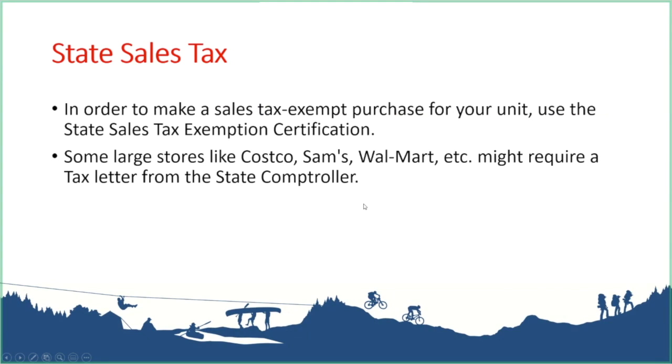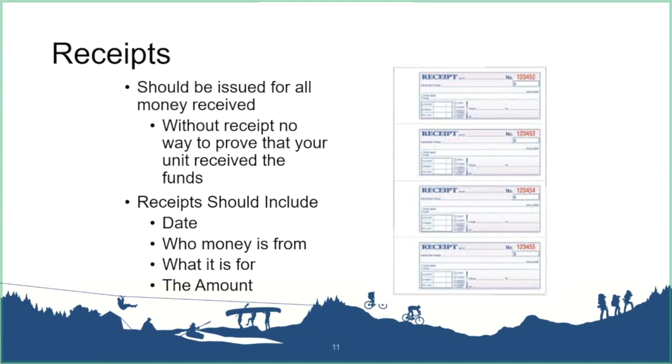Some stores, Costco, Sam's, Walmart, will require a letter saying that you are tax exempt before you can take advantage of that. This is something I didn't realize until last year as a person in a unit that does accept money, because I'm the membership chair. I was accepting money and I wasn't giving people receipts. If you're accepting money for anything in the unit, you should give them a receipt so you know what you got and they know what they paid.